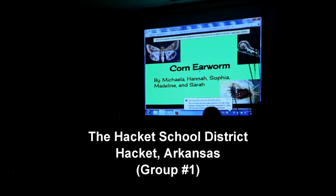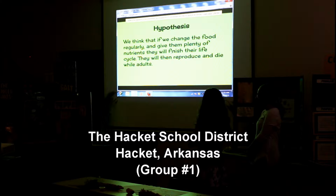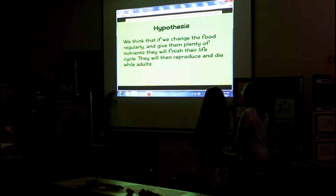Our hypothesis is that if we change the food regularly and give them plenty of nutrients that will finish their life cycle, they will then reproduce and die as adults. The eggs hatch 3 to 4 days after being laid. The larvae usually grow up to about 3.7 millimeters long.